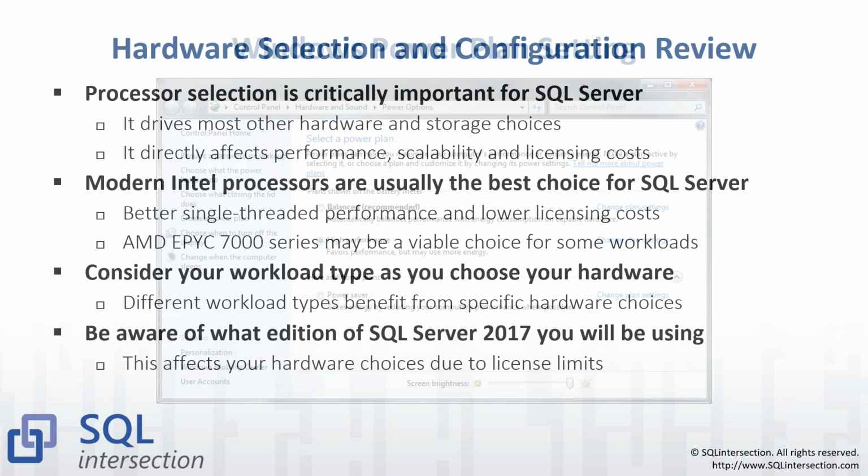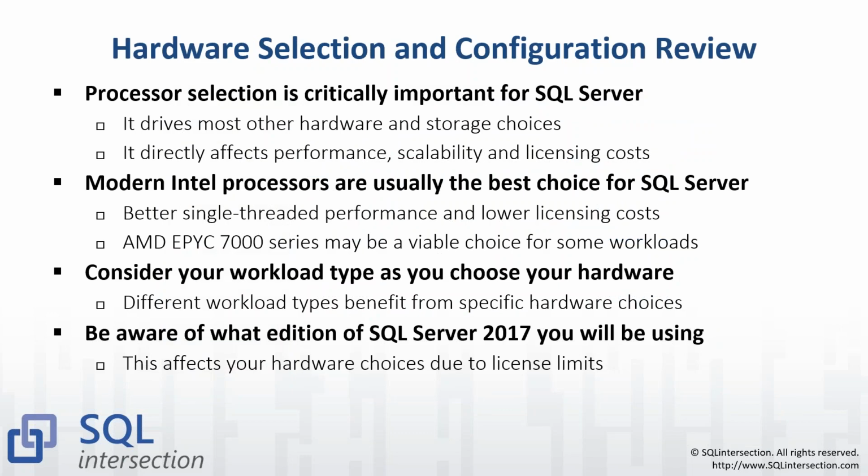So just to review some of this stuff, processor selection is critically important for SQL Server because it drives almost all your other hardware and storage choices. The memory controller is on the processor. What level of PCIe support you get is on the processor. How much memory you can have, and how many cores and how many sockets, is controlled by the processor.